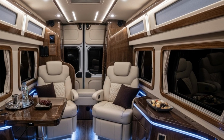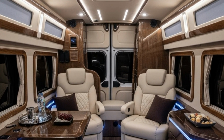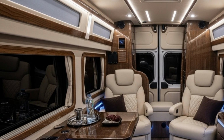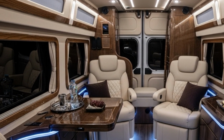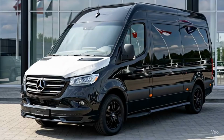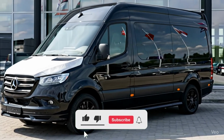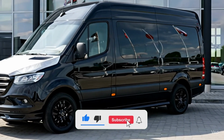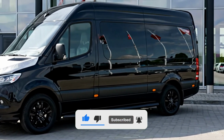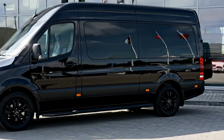Safety features include adaptive cruise control, lane keeping assist, emergency braking, a 360-degree camera, and night vision capabilities. Additional options include armored protection, fire suppression systems, and satellite GPS tracking, making it ideal for high-profile clients, corporate executives, or secure transport requirements.